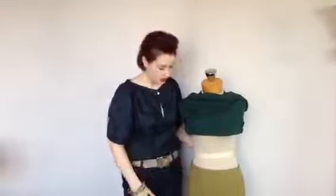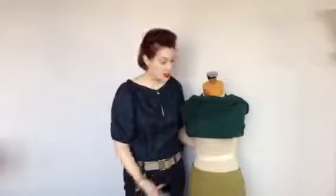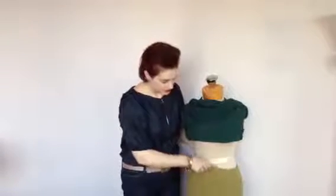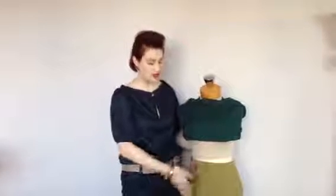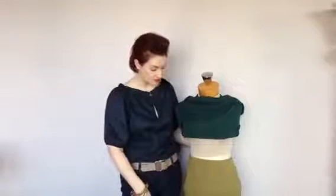If something fits correctly, whether it's a pair of pants or a blazer, whatever it may be, this is too low versus here, that's where it really should fit. And I do have a video on this on YouTube if you want to watch it, talking about skirts and this proper fit for them.